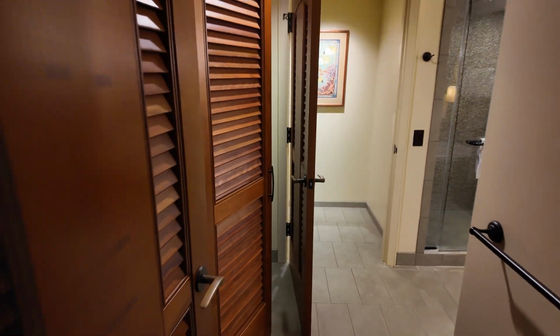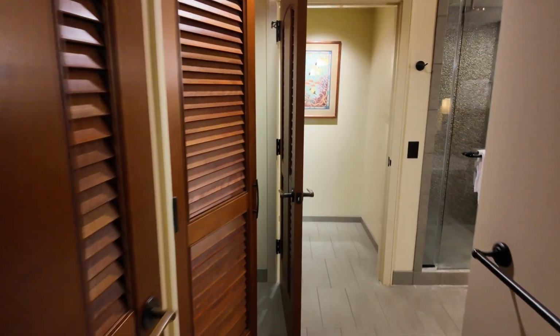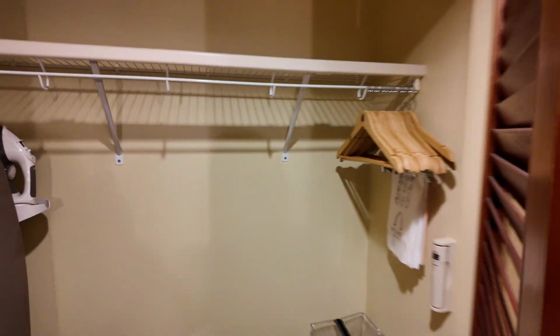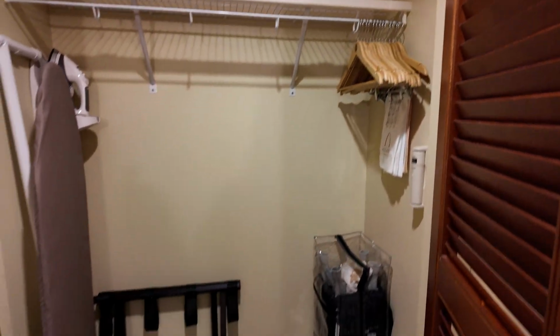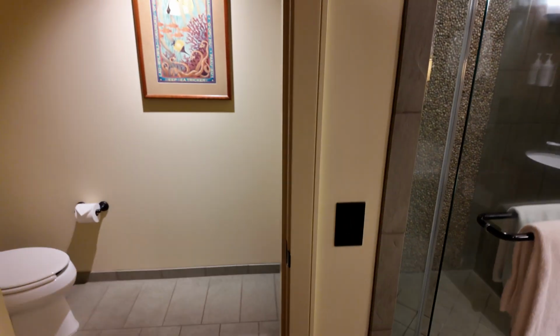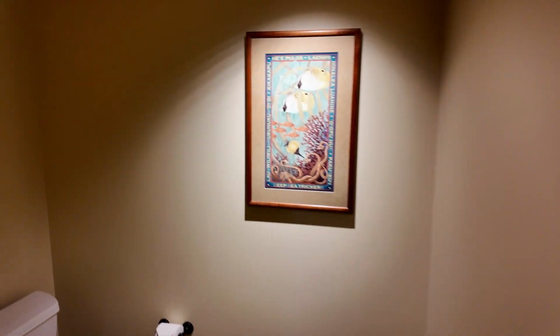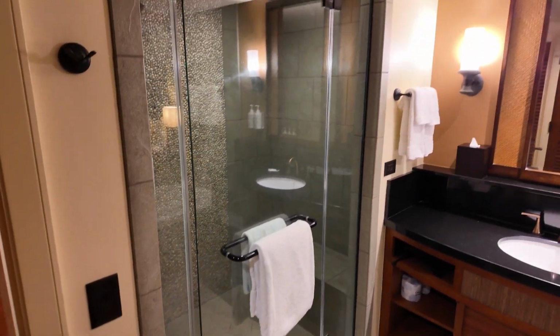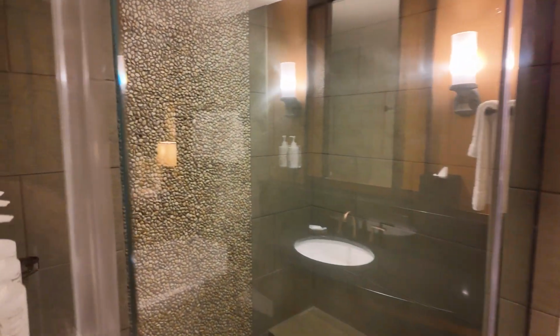So this bathroom is like a whole other room. So you walk in first here, and the closet for this room is actually in the bathroom area. So there is a very large closet in here, along with a pack and play if you need it, and another luggage rack. And then over here, there is a separate door to the toilet. So again, that is separated out from the rest of the bathroom, so multiple people can be getting ready at the same time. And then over here, there is a large, beautiful shower.